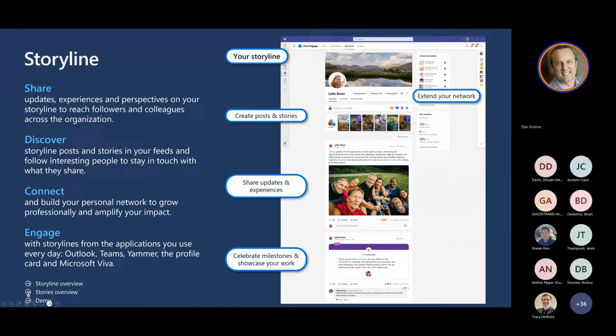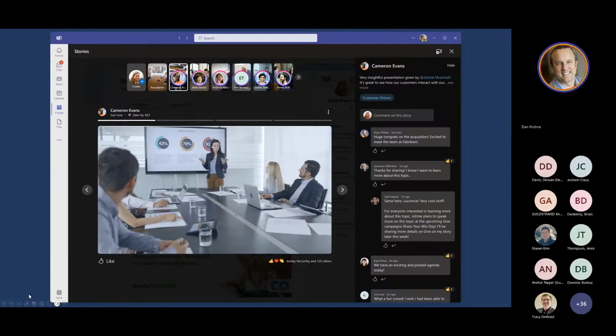We also mentioned stories, and I'd like to spend a moment talking about stories. Stories are one way to share. You can share with posts or stories. When you share a story, and when a story is shared and you play it back, there's this beautiful new immersive experience for the story.